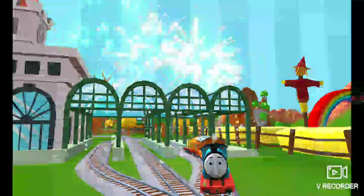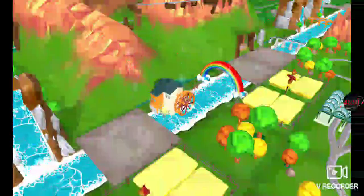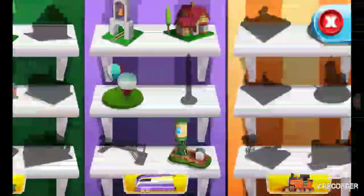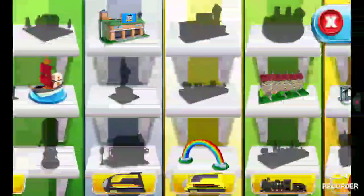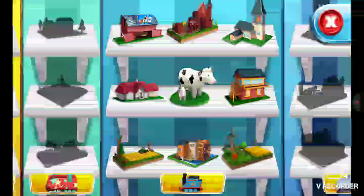Choose a new toy! Let's go find that toy. Super. Got all the Thomases. Choose your engine. This is your toy collection. Here you can see all the toys you've placed in your train set and all the ones that are left to get. And I completed Thomases. All of Thomases.